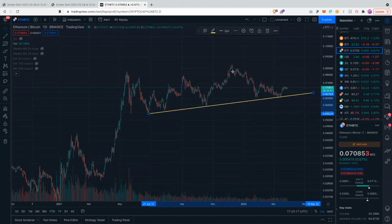It also made a higher high, consistent with the idea that this is an uptrend, although that's a few months ago now. So what we want to see is whether Ethereum relative to Bitcoin can continue on up and break this 8.8% level, whether it can break the 0.09 level in particular, and a close up there would indicate good times for Ethereum relative to Bitcoin.